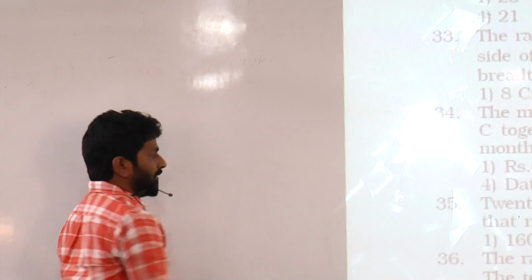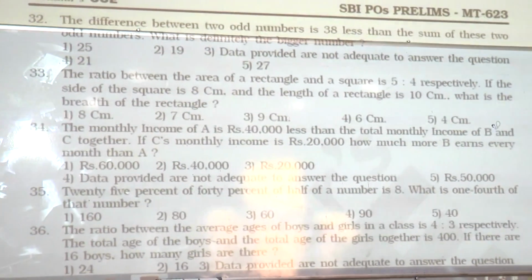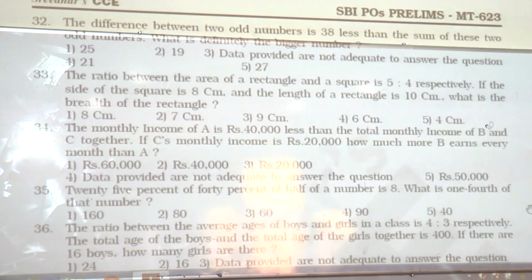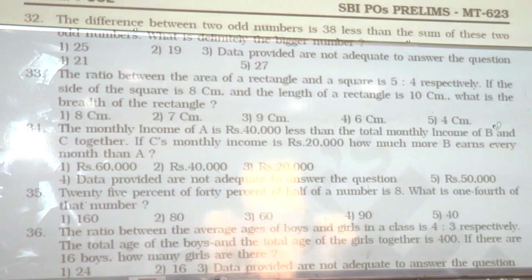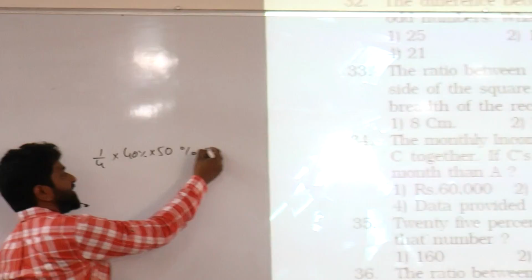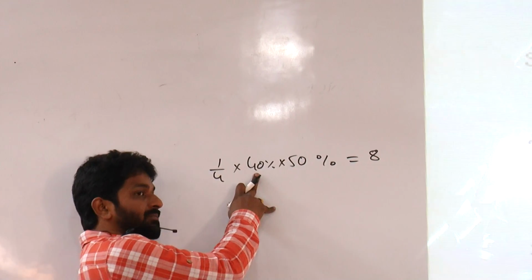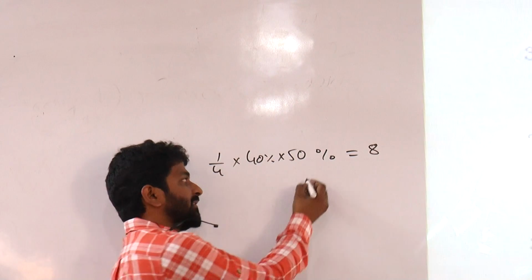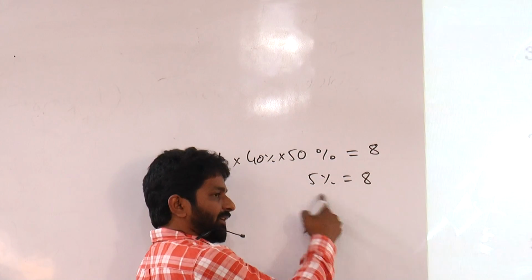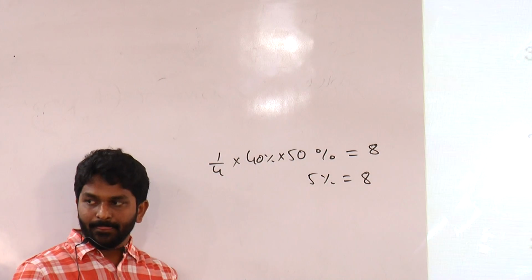Next, 35. 25% of 40% of half of a number is 8. Half in the sense 50%. 40% of 25%. I'll treat 25% as 1 by 4. This is given as 8. You're asked about the number. 4 how many times? 10% of 50 in the sense? 5%. So 5% is equal to 8, 10% is 16, 100% is 160. Right?